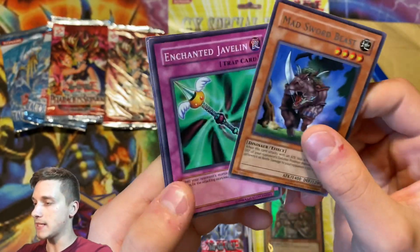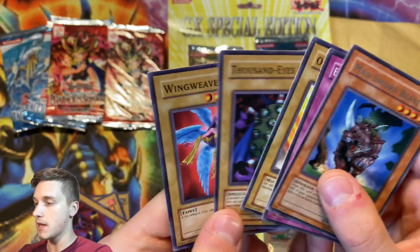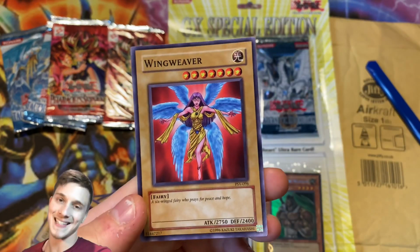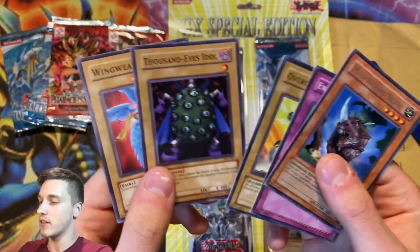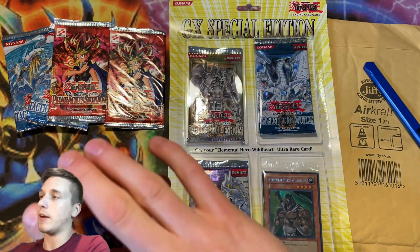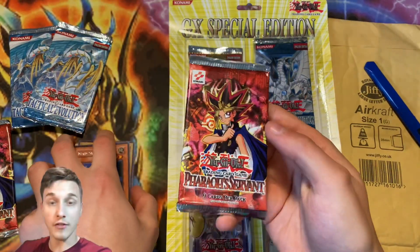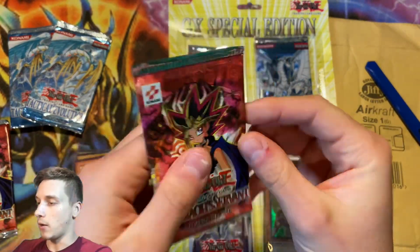A Mad Sword Beast, Enchanted Javelin, Overdrive, Thousand Eyes Idol, that's awesome. And a Wing Weaver. What a nostalgic card that is, guys. Wing Weaver, Thousand Eyes Idol. Not a bad pack, to be honest, but just a rare, unfortunately. Then we'll crack open our second pack of Pharaoh's Servant. Wow. Let's see what we can do.